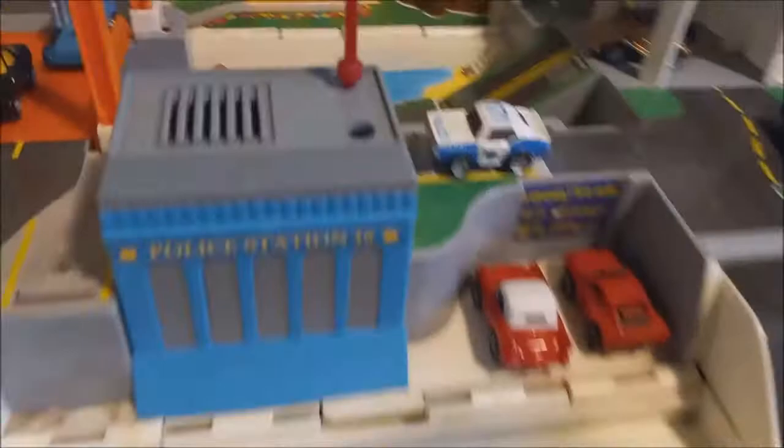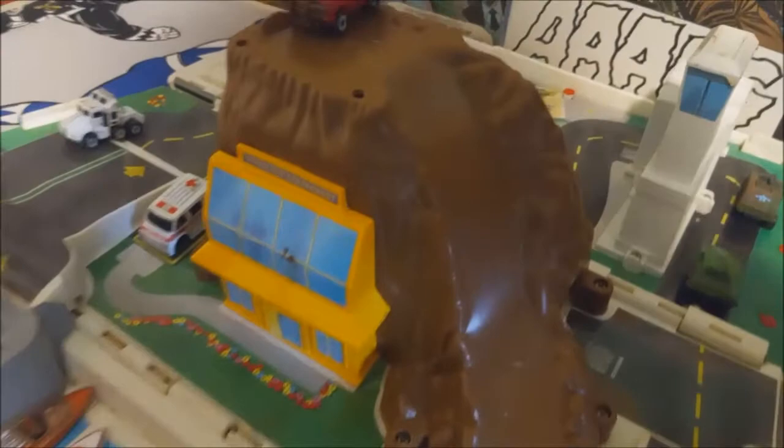But overall, looks like everybody's having a very productive, very busy day at Superman City. Except for this guy in the pink car. He's gonna drive into the lake. Gotta get him straightened out there.